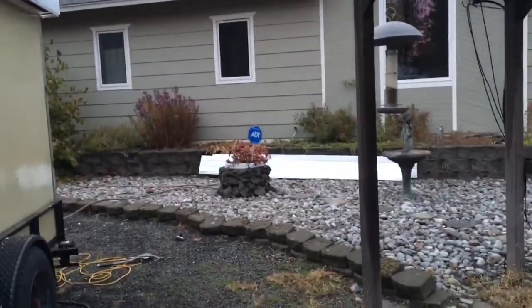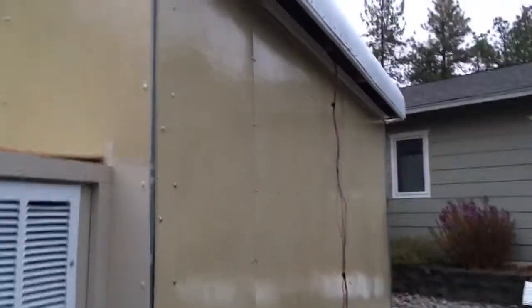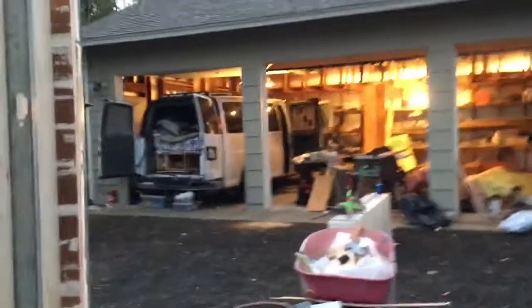There's the upper end. That's the soffit over there on the ground. We'll cut it, and it actually slides right up into there. So now she's pretty much watertight.